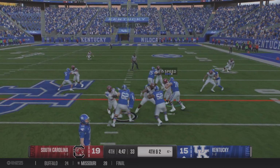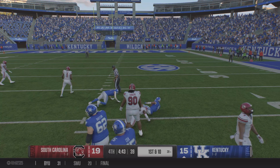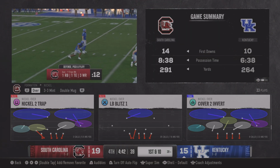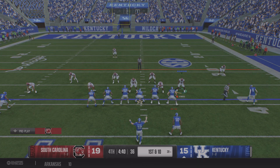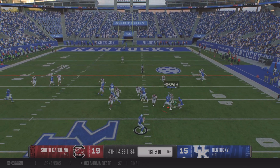Snap it to the back. He showed it all there. A little elusiveness, a little power, and he's got the first down. I like the call. You're so close to midfield. You'll get it. It's not the end of the world. Do you like that they kept it on the ground and not just because it was successful?